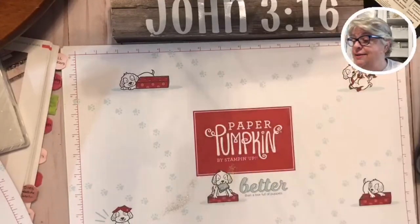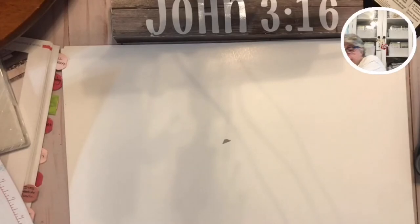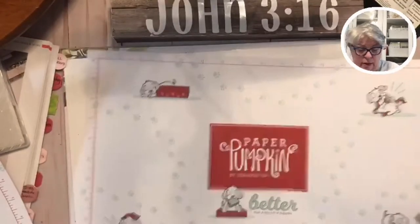Yes, Nyoka, it does have a wow factor. Heather, I love the gold too. And this is my daughter-in-law, Emily. It's her birthday card.